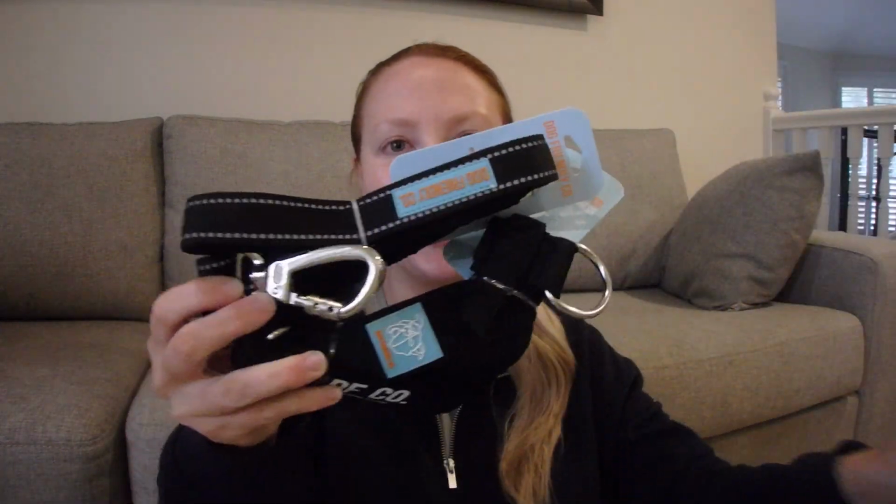Who doesn't love that? So I believe I purchased a large size harness, so I hope it fits, but already love the packaging. And I went with basic black. So did I not get a patch? Wait, oh, it's in here. Okay, oh, I love it, so cute.